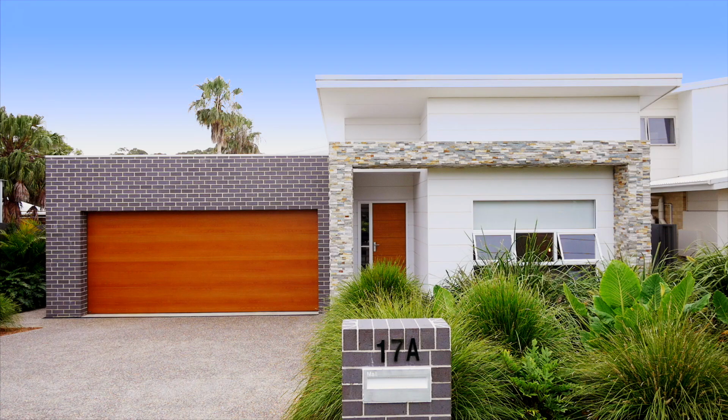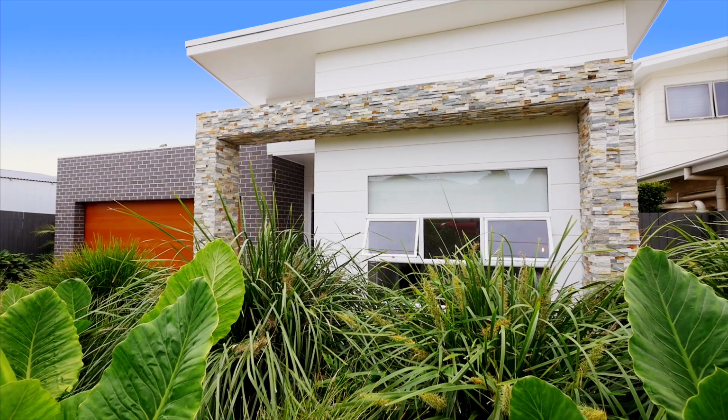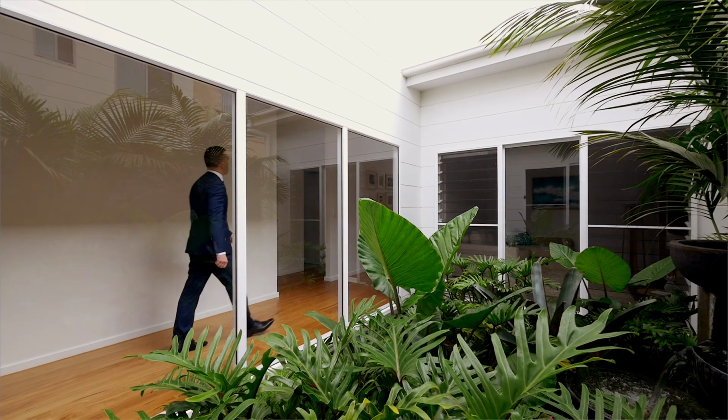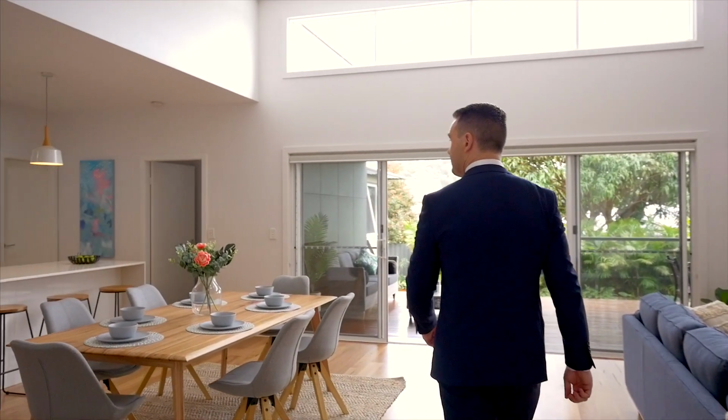With a striking street presence and nestled peacefully within walking distance to Flynn's Beach, it is our absolute pleasure to represent 17A Herschell Street, the perfect oasis for any buyer. Finished for the first class lifestyle and only recently completed, let me tell you a bit about it.